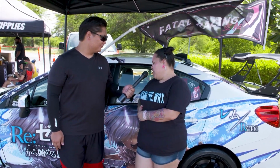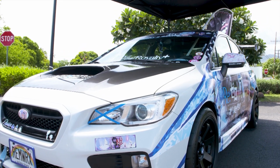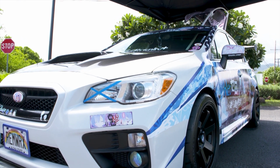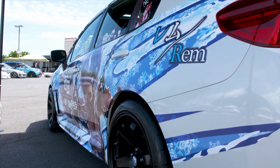So, Ram Rex is pretty much a 2015 Subaru WRX. She's a his and hers build between me and my fiance. We've been building her for almost 2 years now. A lot of money, a lot of time, a lot of effort put into this build. This is like our second baby.